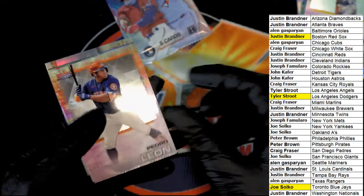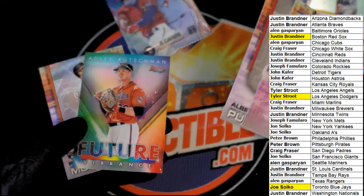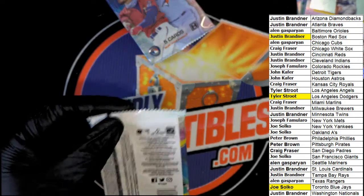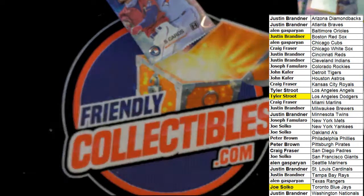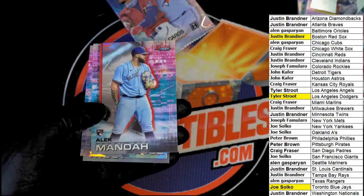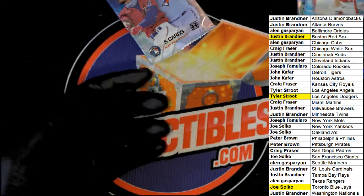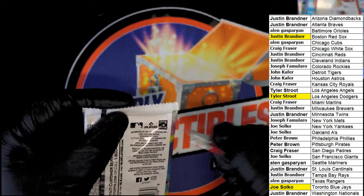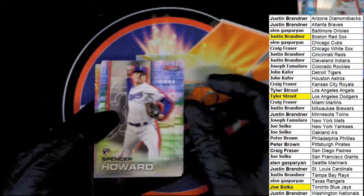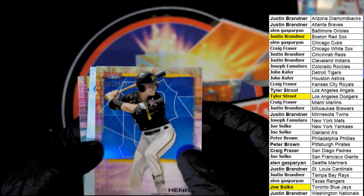So this is an Astros. Leon Pulhos, old man Pulhos. Nice future vibrance, Rutschman. Mountcastle rookie. Nice Dominguez. Mike Trout. Boom. I've done everything I can to try and get you the biggest hit. Anything I know how to do, I've done it. What do we got here? We have a redemption.